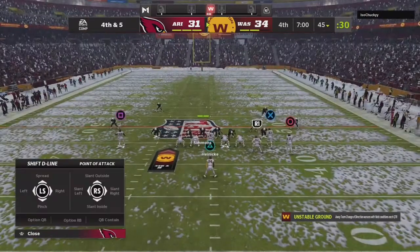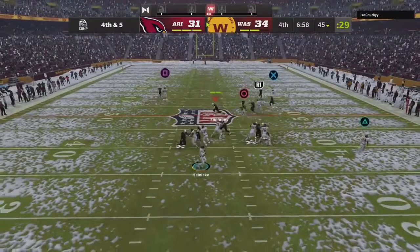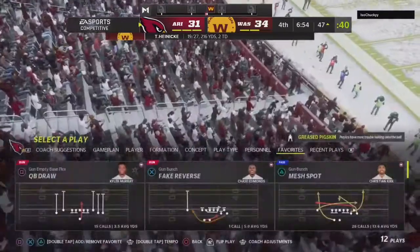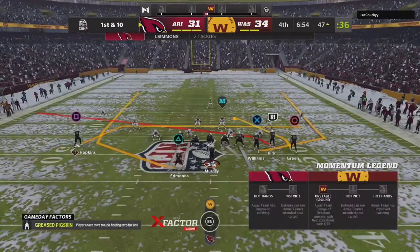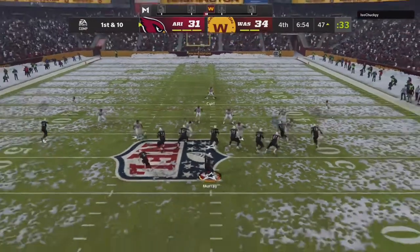They're going to go for it here on 4th down. Heineke to throw it. Looking left side, and he's got a man. That's Brown, and unable to break away. They stop him a few yards shy. Ron Rivera, the gambling type, but he comes up empty here. Then the Cardinals will now take over with excellent field position.